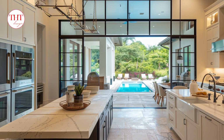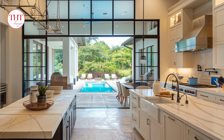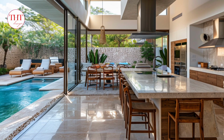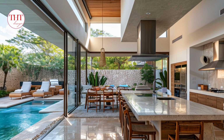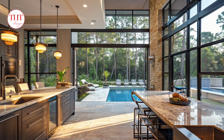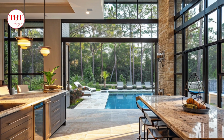Decor. Art and photography: pieces with Mediterranean themes or abstract works in earthy tones. Textiles: linen, cotton, and silk in neutral colors with patterns inspired by nature. Accessories: decorative ceramic vases, wrought iron lanterns, and colorful pottery. Indoor plants: bring the outdoors in with potted olive trees, citrus plants, or succulents.